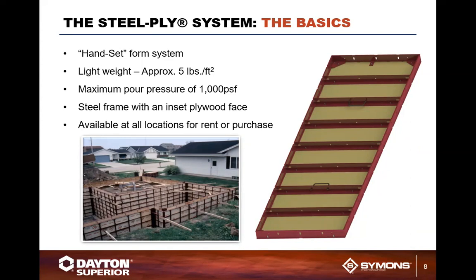And why do they copy? Because we're only awesome. They copy the best. So you're looking at typically the panels are about 5 pounds per square foot. The steel, it's a steel frame, 1/2 inch plywood face. And that plywood can either be HDO, MDO, or birch plywood.